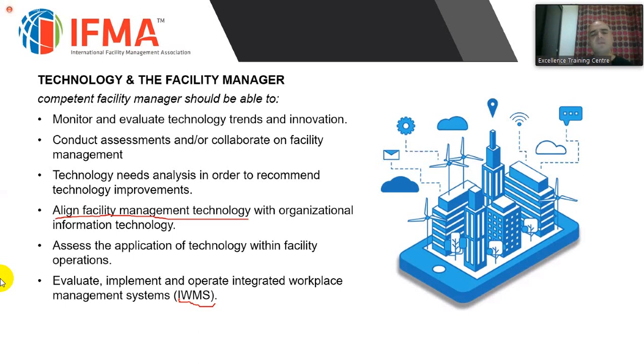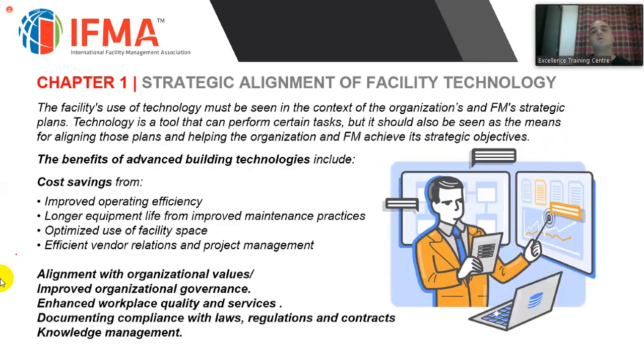Now you have ERP software and systems. Even the moment the storekeeper checks out something, it automatically reflects in the accounts. So accounts doesn't need to refresh it. It becomes seamless. So, strategic alignment of the facility technology.